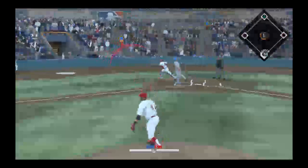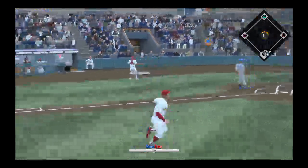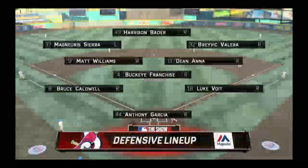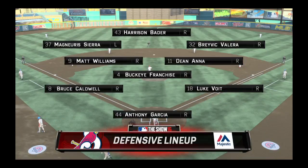Now he lifts a high pop-up, drifting into foul territory on the right side. And he'll put this one away in foul territory for the second out. With a moment now, let's check out the Springfield defense. It's brought to us by Majestic. Eric, what do we need to know? Well, guys, we get to watch one of the best fielding teams in the league. They can go out and get the ball as well as anybody in all of baseball. Makes pitching a lot easier.